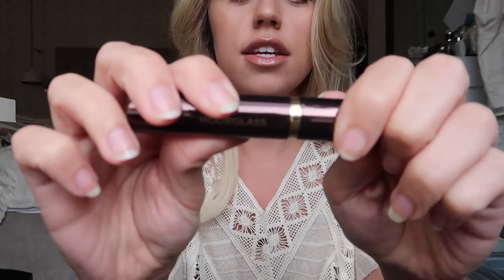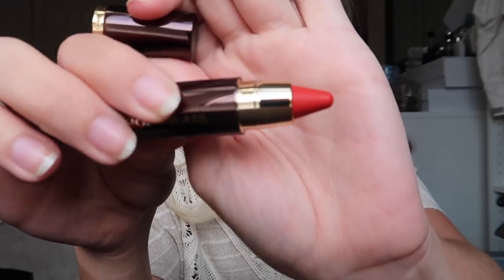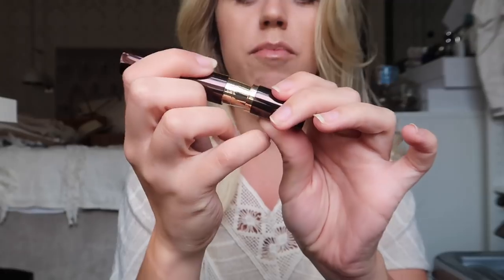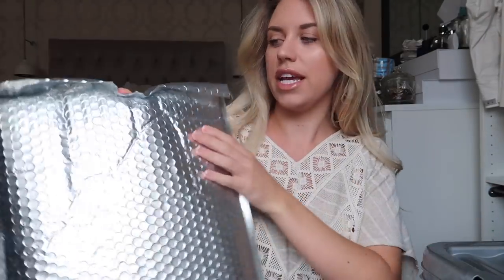Okay, so this is in the shade Lover, and that's what the packaging looks like. It is like a crayon style kind of orangey red. Really, really like that color. For me, in summer, I don't mind wearing a bright orangey red like that on the odd day. I just think it's really flattering against tan skin. So yeah. Okay, moving on to this silver one here.